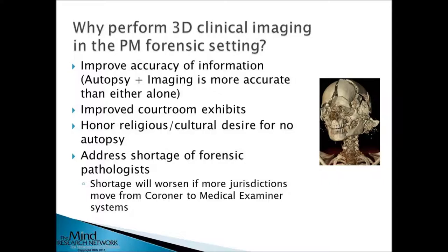So if you have a person who is dead and doesn't mind being cut into, and there's no risk associated with cutting into them, why would you want to do 3D clinical imaging in the forensic setting? So one reason is to improve the accuracy of the information that you gain. Studies have shown that autopsy plus imaging is more accurate than either method of looking at the body alone.